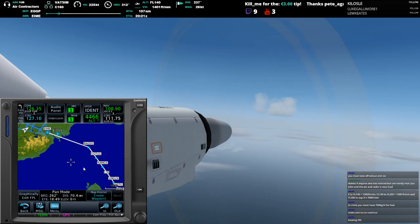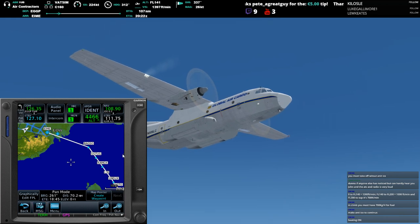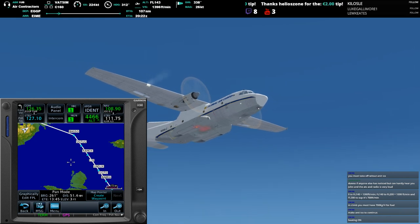Golf X-ray Yankee is downwind 27 for touch and go. Golf X-ray Yankee, roger, report final for runway 27, number one. We'll set up the approach for Baldonnel. Four finals and number one, Golf X-ray Yankee.